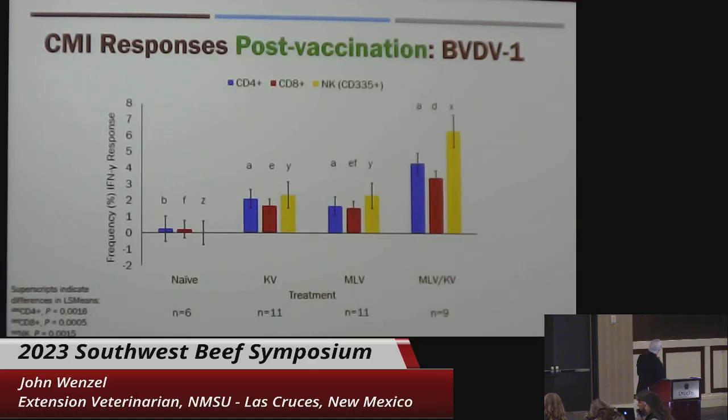When we look at it post-vaccination, this is BVD1. In our hybrid vaccine, look how high the natural killer cell went up. To me, that was a big deal. So what that was telling me, in terms that I could understand, is that if I've prepared them, I think preparing them with a modified live and then going into a Cattle Master regimen is a really good thing.